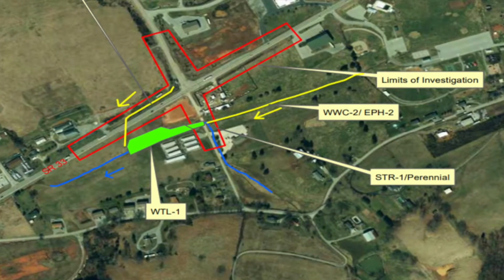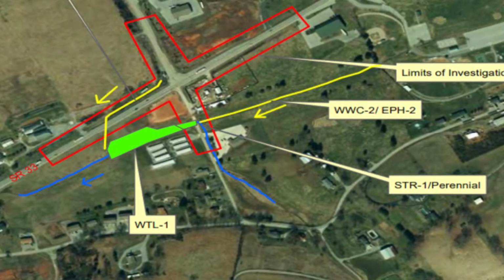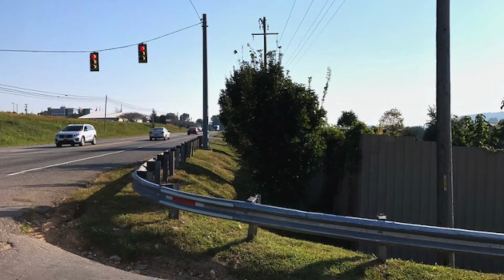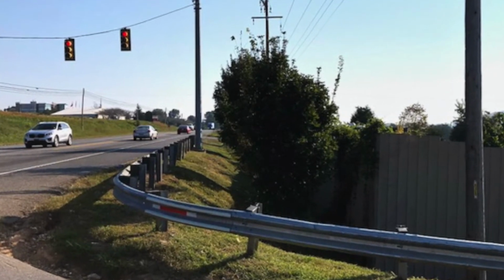Several changes had to be made to the intersection in order to accommodate the proposed solution of widening the road. For example, the existing drainage structures, namely the culverts and roadside ditch within the project site, had to be adjusted. The roadside ditch along State Route 33 had to be moved, and the culverts had to be extended to allow the roadway to be widened.